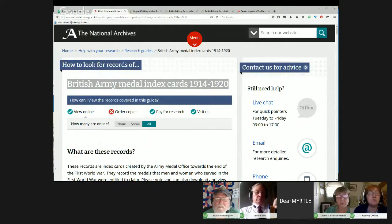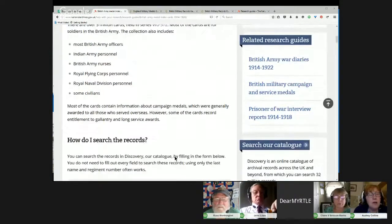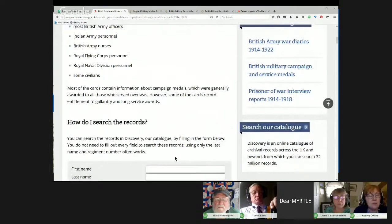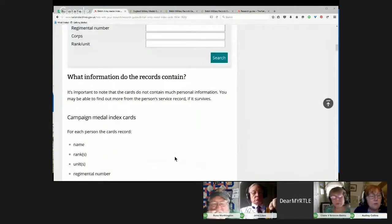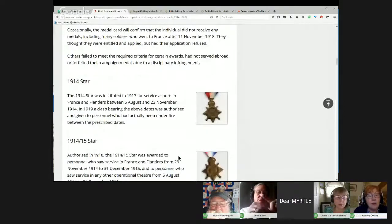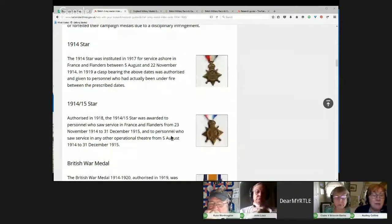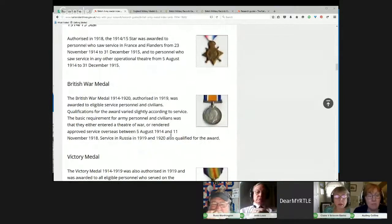And also, if you scroll right down, it's got illustrations of the individual medals, and it also explains what some of the abbreviations are on them. So it's very useful, even if you don't download anything from there. On the whole, if Ancestry have got it, get it from Ancestry. If Ancestry don't have it, get it from us.